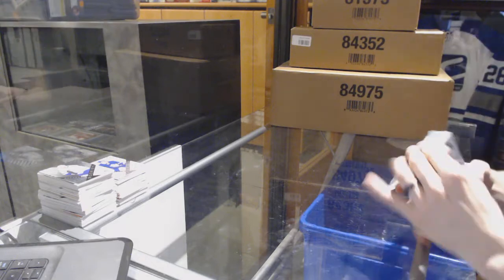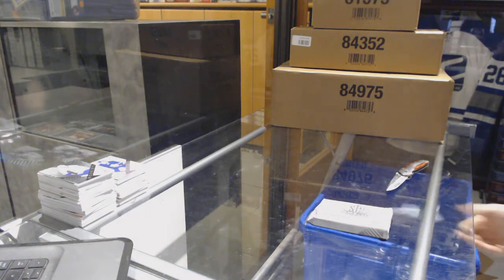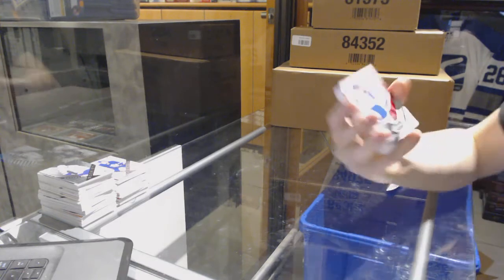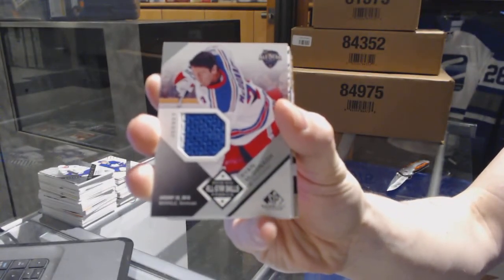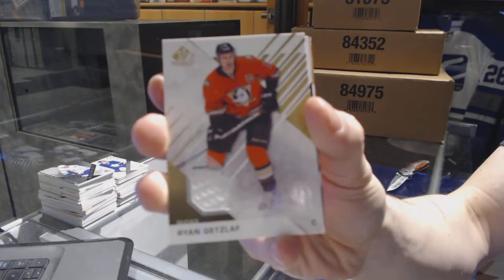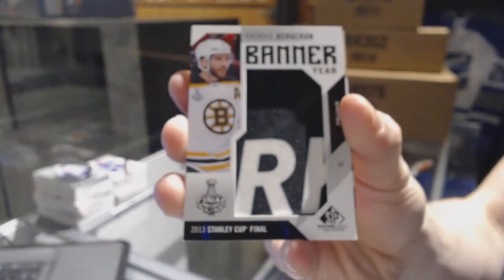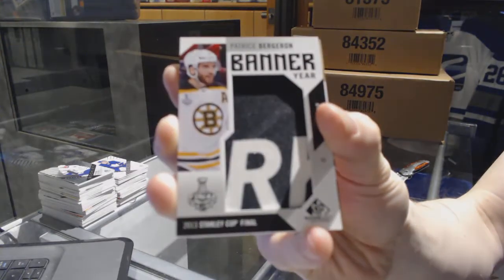All right, now on to box 10. We've got an All-Star Skills jersey for the New York Rangers, Ryan McDonough. We've got a base jersey for the Anaheim Ducks, Ryan Getzlaf. We've got a banner year for the Boston Bruins, Patrice Bergeron. Neat.